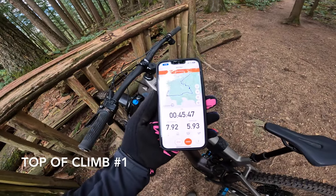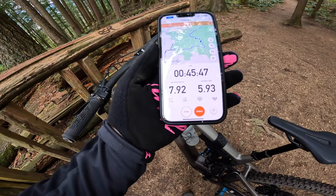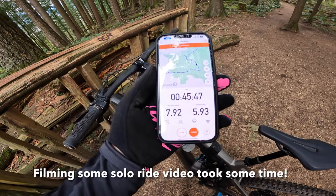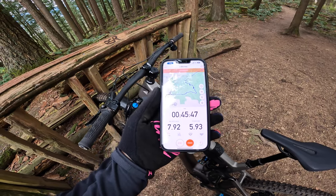So a quick check-in, and I just got to the top. I've done 5.93 kilometers, an average speed of just around 8K, 45 minutes. I've been fuffing around a little bit, but that's the distance so far. I haven't even gone down once yet.